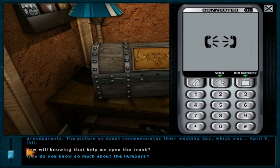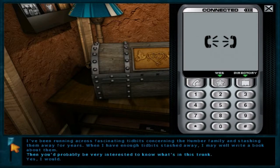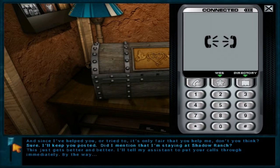How will knowing that help me open the trunk? You got me. In the course of my research, I've only read about the trunks Merrill and Eldridge Humber handcrafted. I've never actually opened one. However, I've been running across fascinating tidbits concerning the Humber family and stashing them away for years. When I have enough tidbits stashed away, I may well write a book about them. Then you'd probably be very interested to know what's in this trunk. Yes, I would. And since I've helped you, or tried to, it's only fair that you help me, don't you think? Sure, I'll keep you posted.